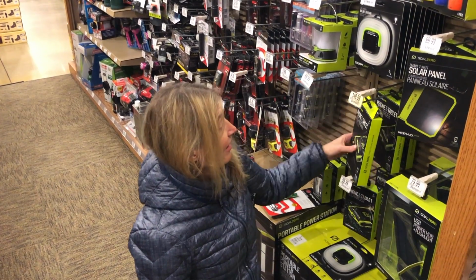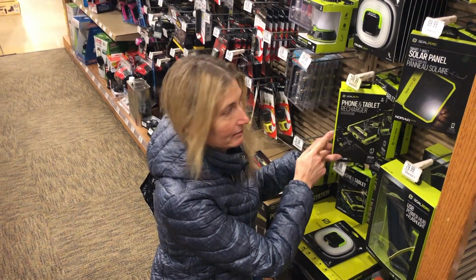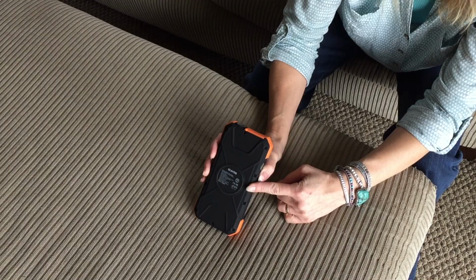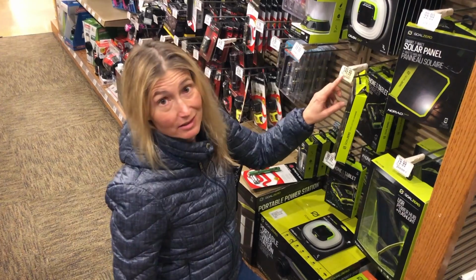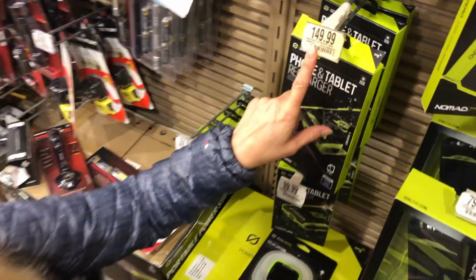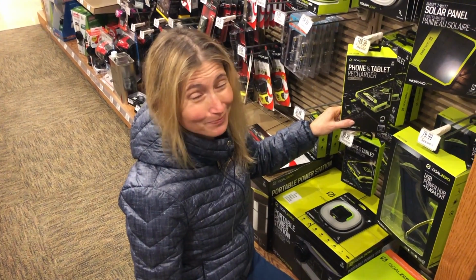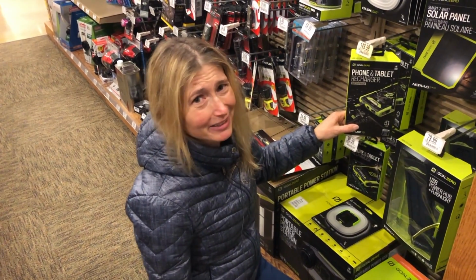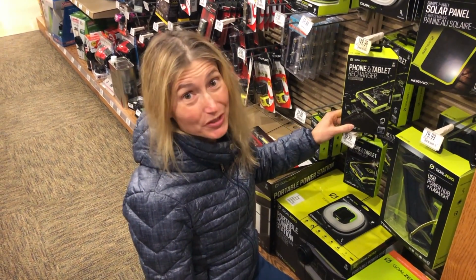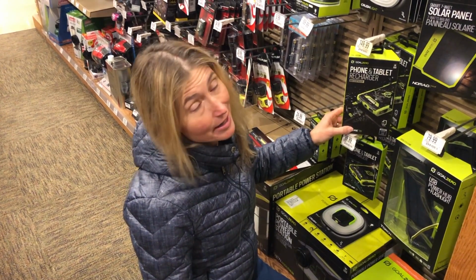Check this out. This phone tablet recharger, it's even a little less powerful than the one that I reviewed. And look at the price on this thing. It's $150. The one that I reviewed, you can get on Amazon for, I want to say between $30 and $40 about. So, I don't know. Goal Zero, is it any better of a brand than the one that is on Amazon?